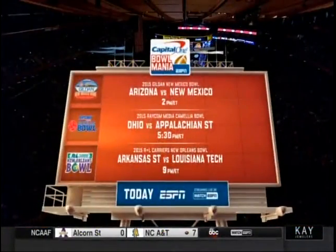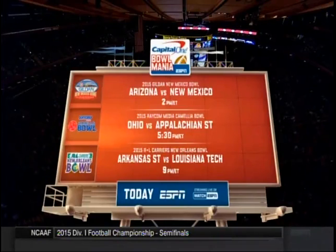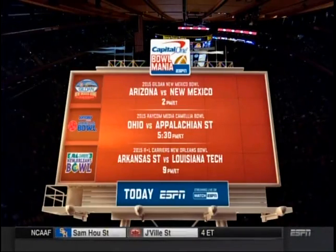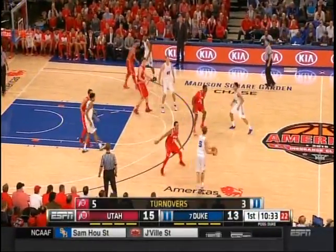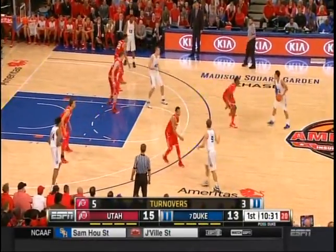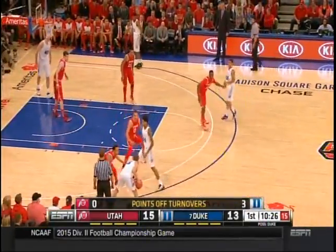Bowl season is upon us. Great action all day long. 3 games on ESPN. After our game, it's the Gildan New Mexico Bowl, Arizona and New Mexico. 5:30 Ohio and Appalachian State in the Raycom Media Camellia Bowl. And at 9, Arkansas State and Louisiana Tech in the R&L Carriers New Orleans Bowl. And of course, Utah's team is in action on ABC, 3:30 Eastern time today against BYU.